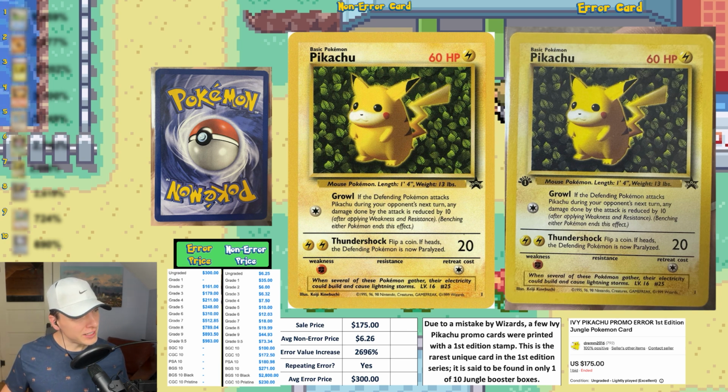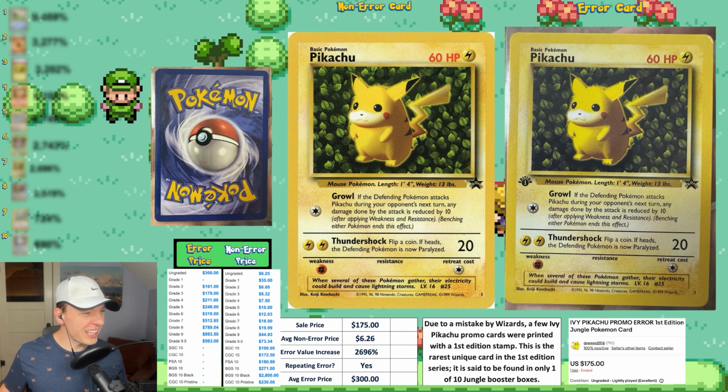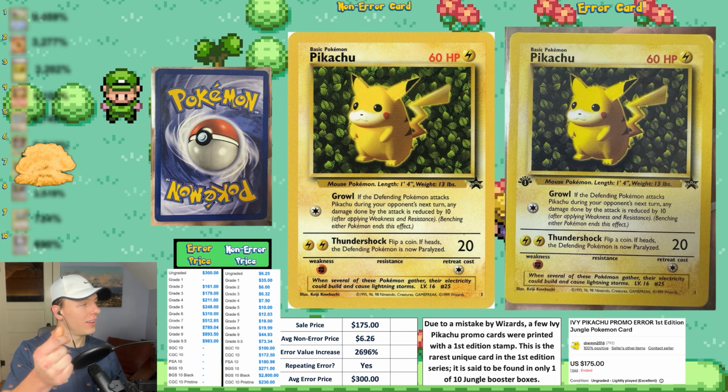And average non-error price for this without the first edition stamp is $6.26. So that gives us a 2,696% error value increase. And that's good enough for number 7 this week.